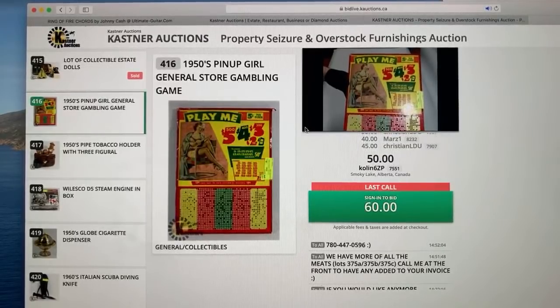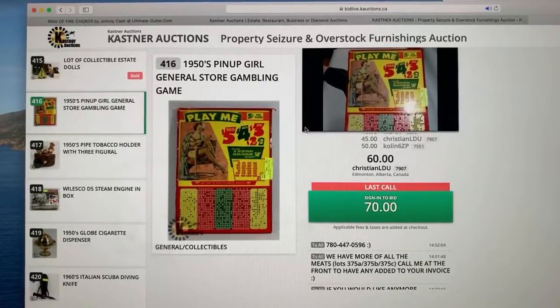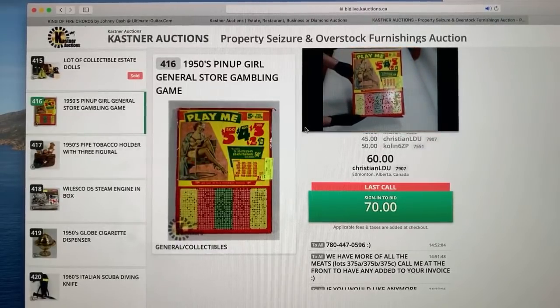Oh, $50, okay. There we go. Keep climbing. This might have come out of the abandoned antique store that I bought, actually. That might have been something that came out of there when I got that abandoned antique store over a year ago. Punch board, yeah. Thank you, Maddie.